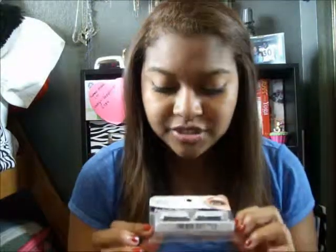Okay, the next thing that I got are these false eyelashes. They're really big and gaudy, and I really like them because I'm crazy about lashes. They are really long, so I'm going to have to snip them a little bit so that they're not hanging off of my eyes, but I got new falsies.